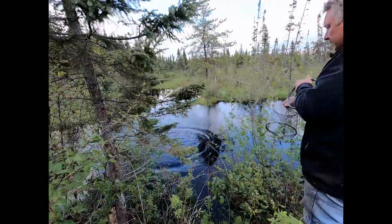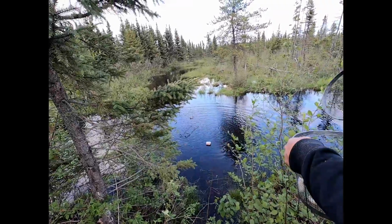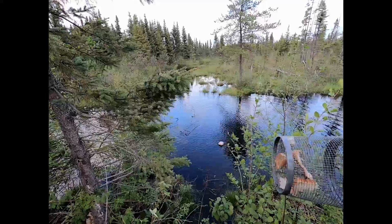I don't know if you can see there, but it's an old feed bed from a beaver and all the sticks in the water. Oh yeah, you can still see it a bit there. Yeah, and the minnows, they love to hang out underneath it.